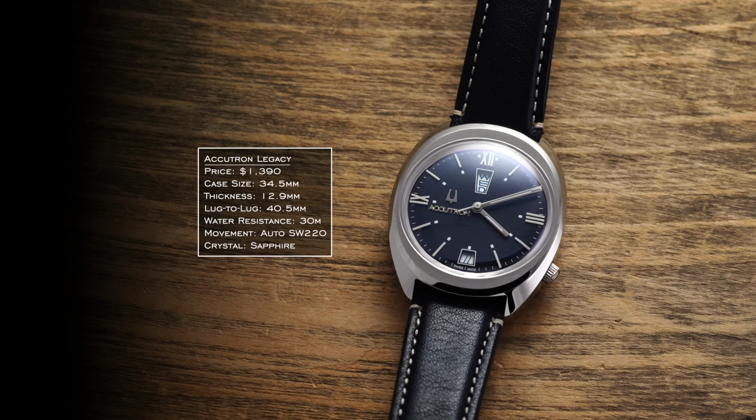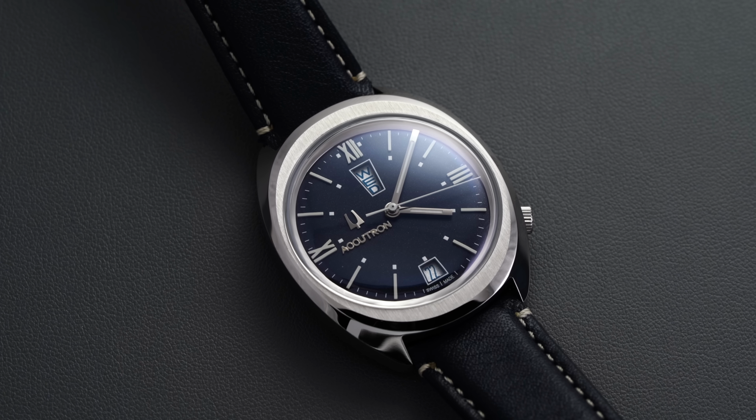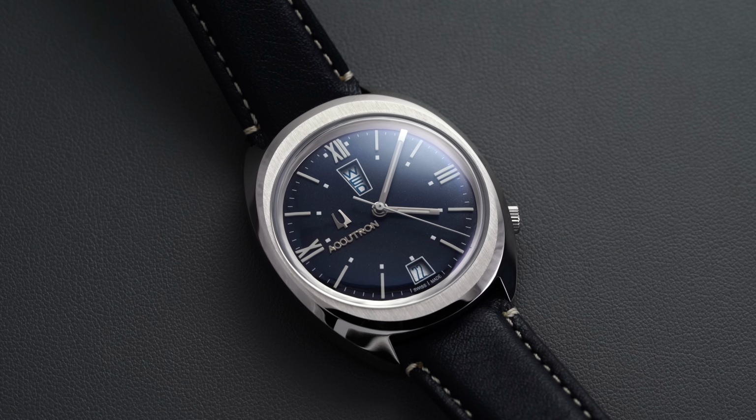It also has this cushion style case that is unique to look at and is quirky in its execution, that only could be from the 1970s. 34.5mm case with a 40.5mm lug to lug and a unique day-date position that is true to form.